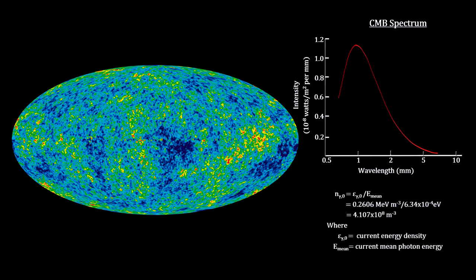The blackbody radiation formula also gives us the number density of CMB photons. There are over 400 million of them in every cubic meter of space throughout the cosmos. This is 1,000 times more than all the photons from all the starlight ever created by all the stars and all the galaxies for all the billions of years that stars have been shining.